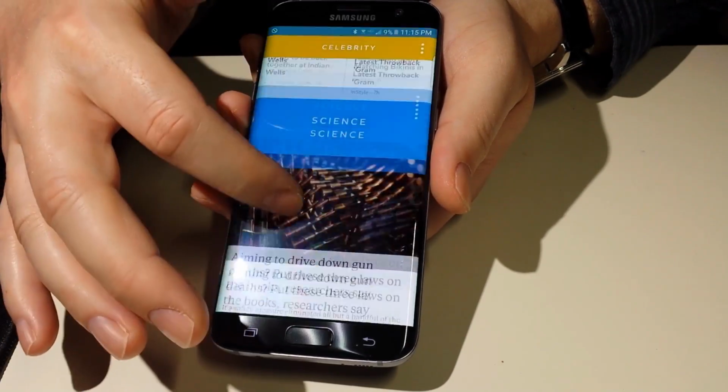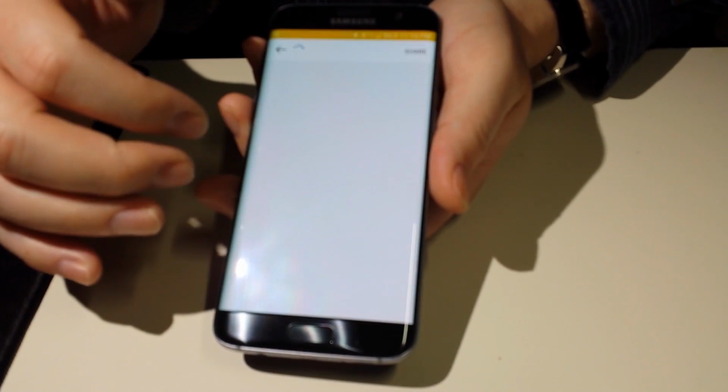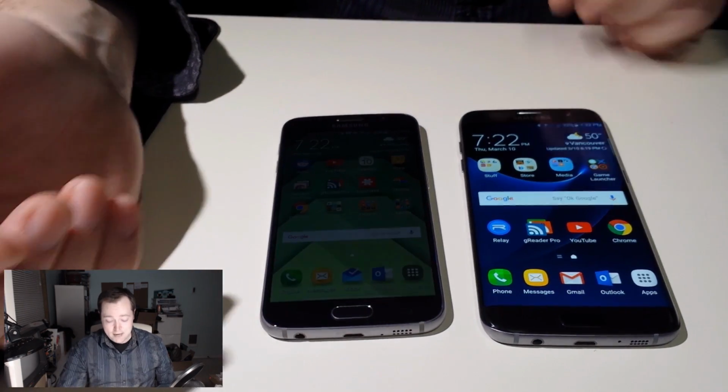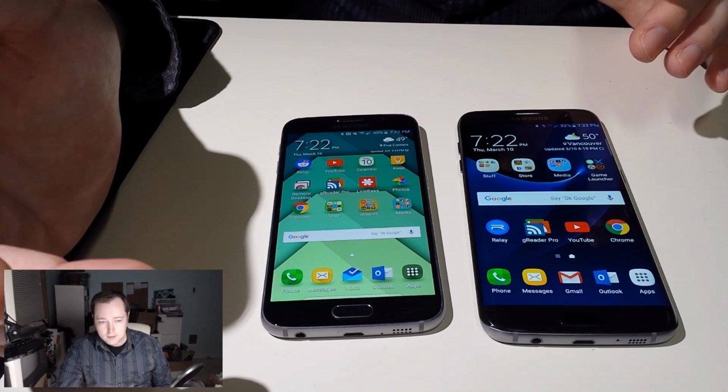The Galaxy S6 Edge from last year, when I held it, I decided against getting it because it felt so sharp in the hand. I am going to put a case on this, so in some respects it doesn't really matter, but it is really cool. It does feel good in the hand.